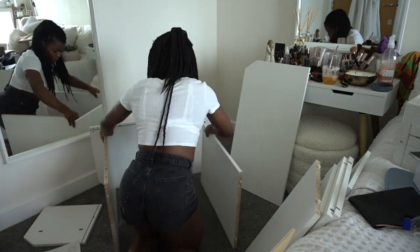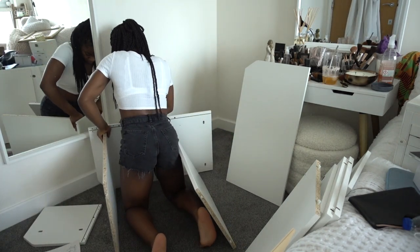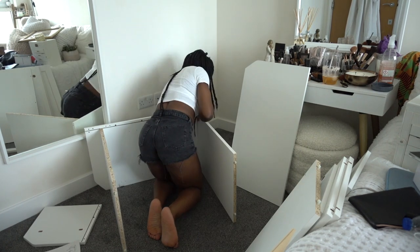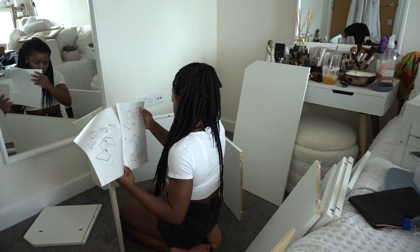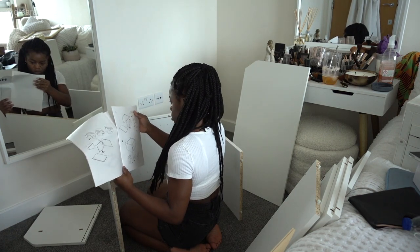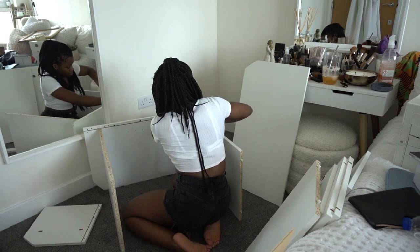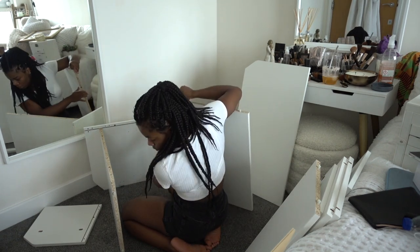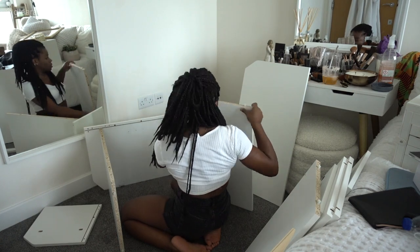And also, I did something wrong. I feel like I put the backdrop on back to front or something. So it was like brown on the wrong side where it should have been white, or something went wrong. Just laughing at my face in the mirror. Anyway, something went wrong and I had to take the thing apart and start again. So that was very stressful.